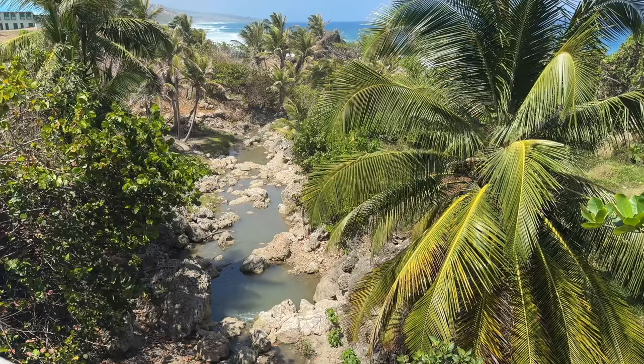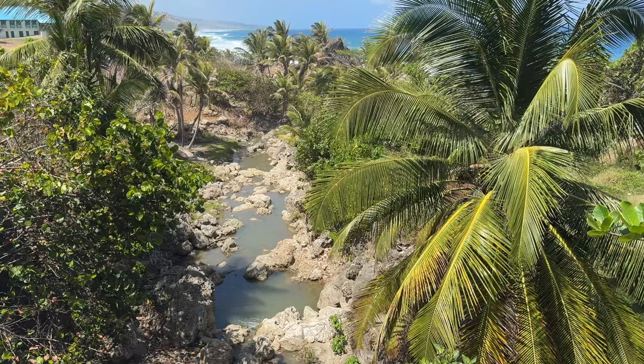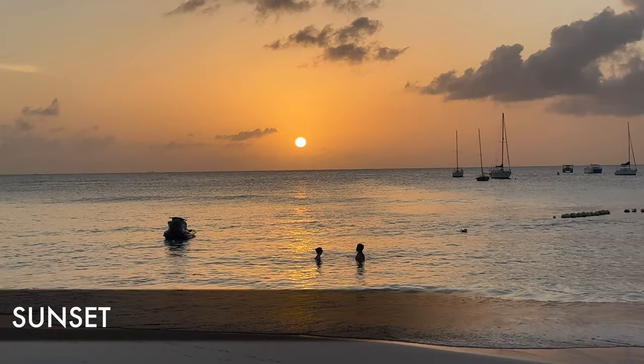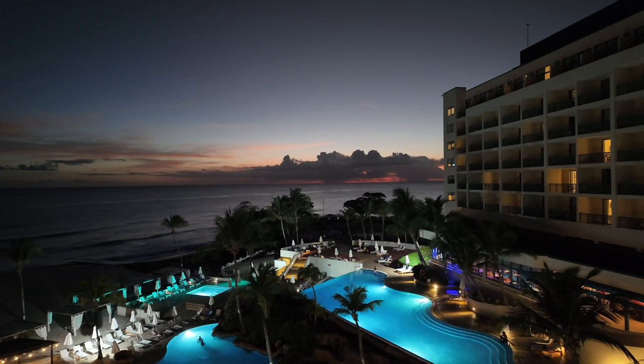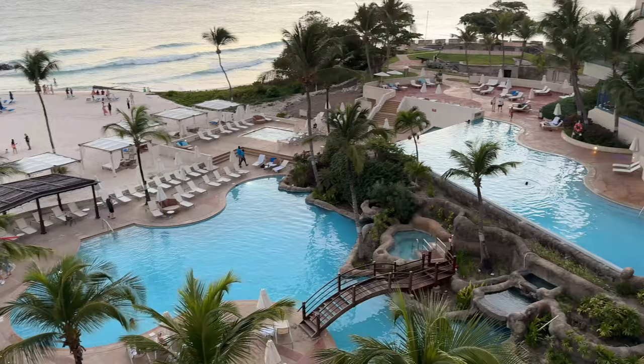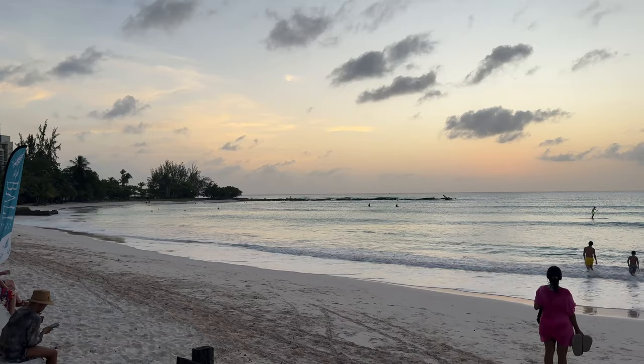All right, now what do you guys say we head over to the west side for a sunset? So I'm going to show you what it looks like when the sun goes down. This is definitely something people like to do, which is sun worship. Seems like a common trend all across the Caribbean island. After a long day exploring and hanging out at the beach, people like to watch the sun go down and just really relax with an ice cold drink of choice, whatever that may be for you.